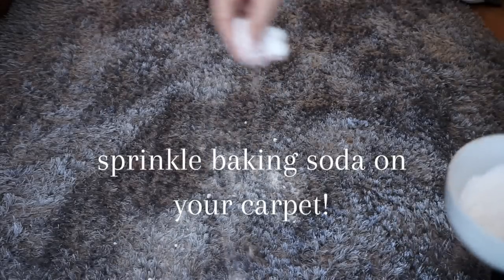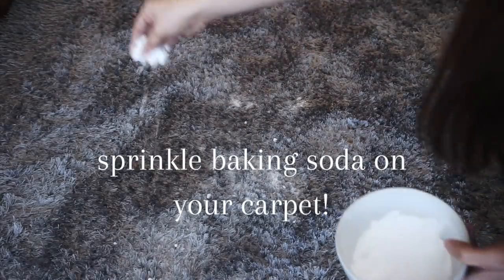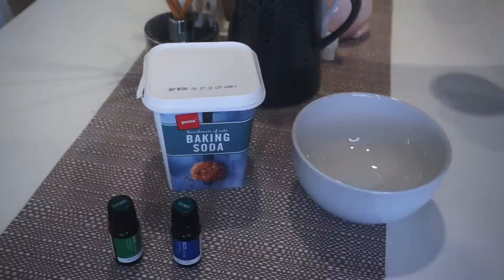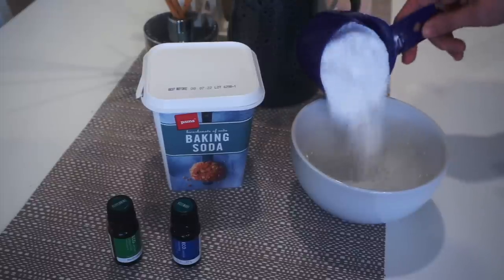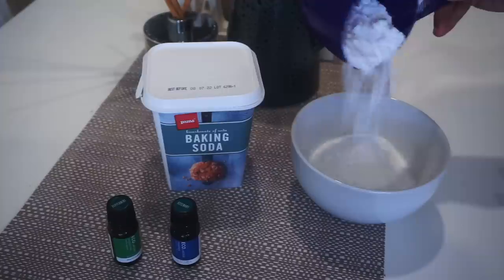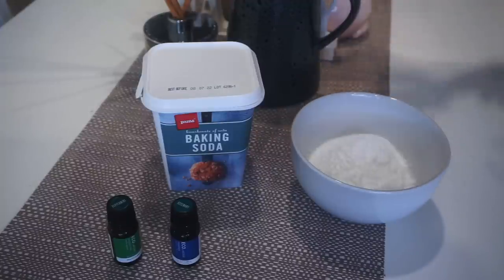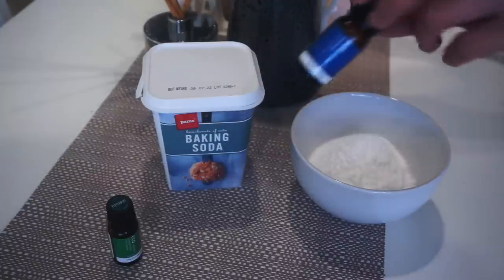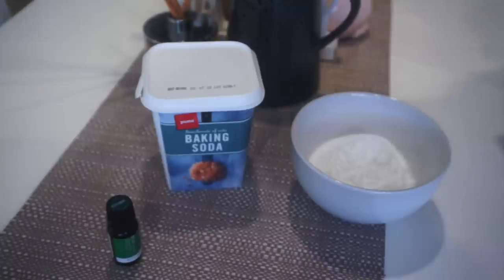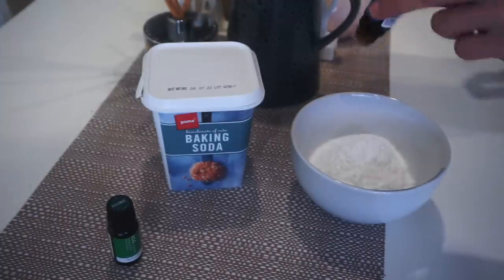The first tip I have for you is to sprinkle your carpets with baking soda. Baking soda is a natural deodorizer, so it's a great way to remove bad smells on basically anything. But what I love to do is to add drops of my favorite essential oils in it. It's very simple. Just add about 10 drops each of your favorite essential oils and mix it with the baking soda. I only used half a cup of baking soda and I picked rosemary and peppermint essential oils.